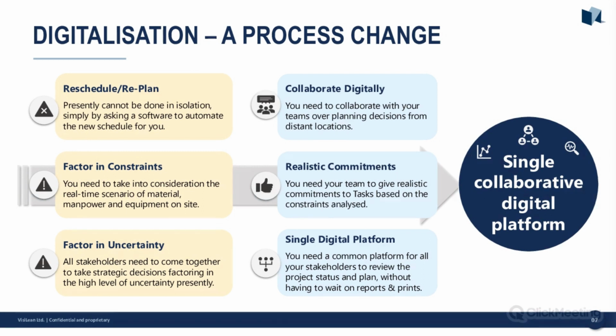We understand digitalization is a big process, and for some companies it's a huge change. Here you see the change in process to a digital solution. At the moment, people are planning in isolation, not factoring in constraints or uncertainty. They have a need for a process where they plan collaboratively, making realistic commitments on a single digital platform.